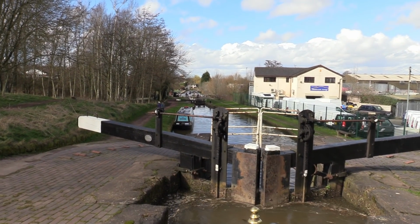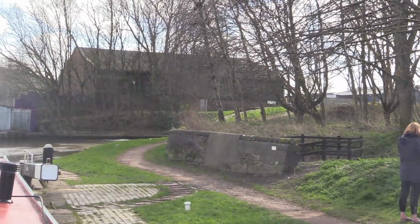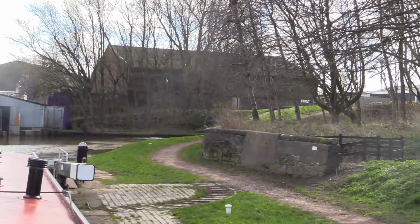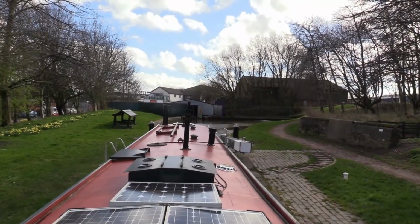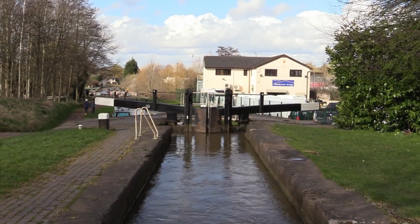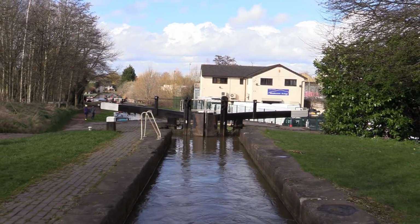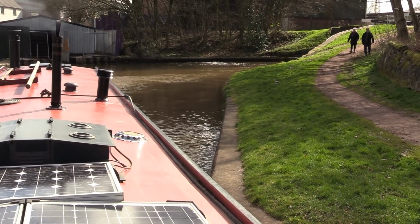Right, there's a boat waiting to come up, but there's a boat about to come down the next lock. So I'm going to wait for him to come out of there, and then he's going to come into here, go down in the lock, and then the people behind can go in here after him. You can't rush on these canals.